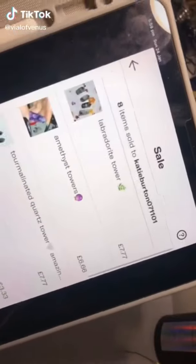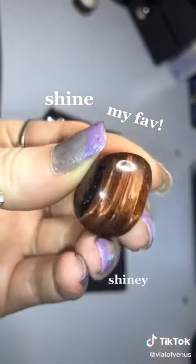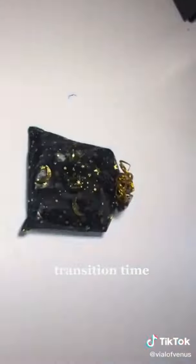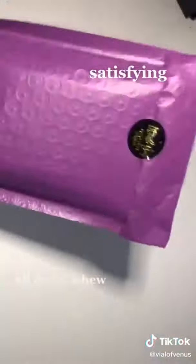Package an order with me. She made good choices. Sparkle, sparkle, so pretty. Will the camera do these babies justice? They look so good. I hope she loves them. Time for stickers. Hope she likes these ones. Thank you, Katie. Little freebie. Satisfying.